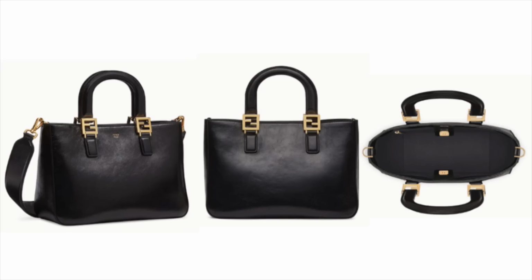All right, so moving on to another Fendi. I have also talked about this within the last couple of weeks, and I am talking about the Fendi FF Tote in the size small.